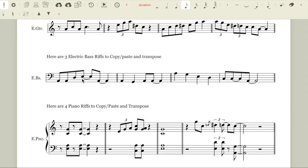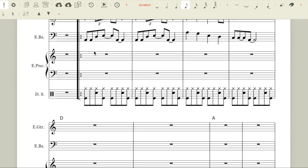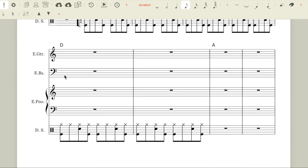So I'm going to go back and get my electric bass riff here, and I want to show you how to transpose it, because here I am, but I'm on the D chord now. This is in the A chord, so I have it highlighted, and then I want to move it either up a fourth or down a fifth. In this case, I'm going to move it up a fourth because most electric basses cannot play the D way down here. So I'm going to go up with this 1, 2, 3, 4.